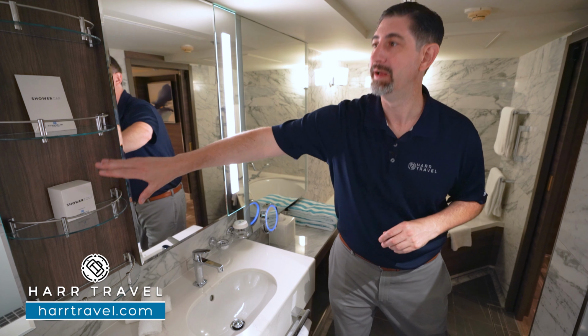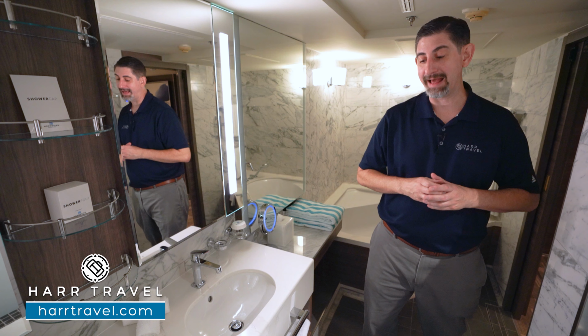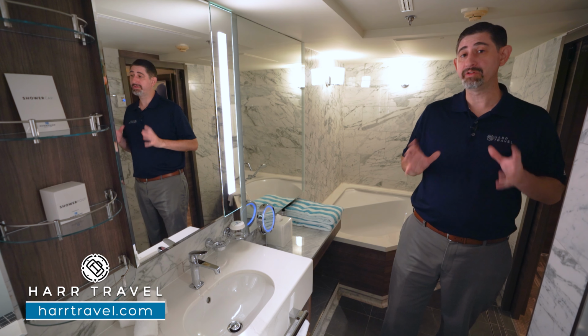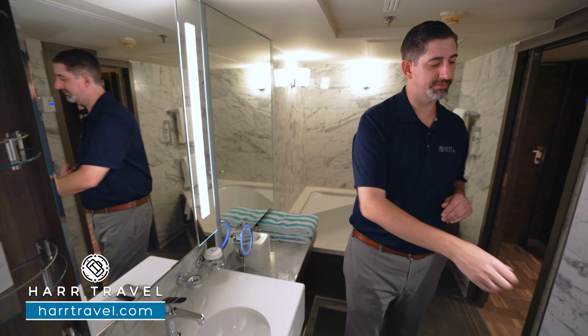You've got the shower pouf, love that, your shower cap. And then you also have the L'Occitane upgraded bath amenities. The towels and all the linens are highly upgraded as well. Now the water closet's tucked in the corner. You also have a door in front of it. I love that extra level of privacy.